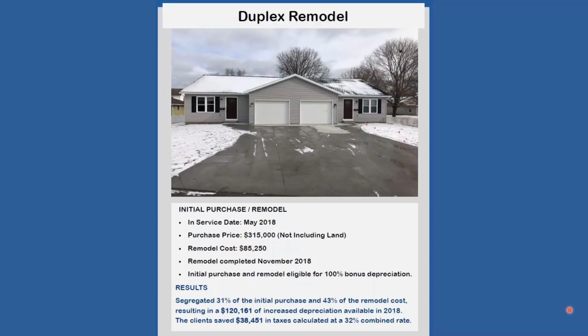How much did it cost them to do that cost seg study? That was, I think, between 32 and 35,000? Yeah. See, that's a 10 times return on this specific example. Isn't that wild? A lot of people, again, are thinking, hey, this is, here, I'm just going to circle that.